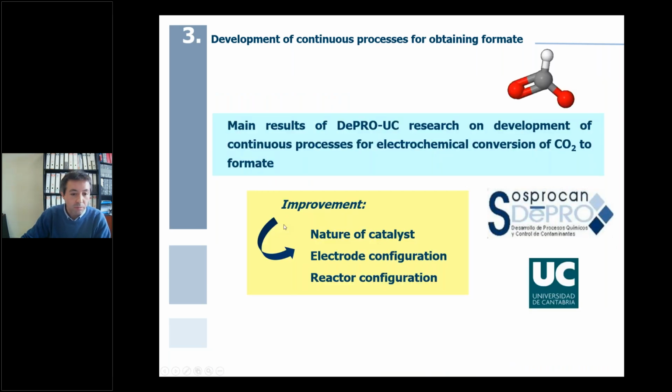So we will quickly go through some of the main results we have obtained, and I hope they can serve as an example to show that improvement can be achieved, of course, depending on the nature of the catalyst, but also the electrode and the reactor configuration have a deep effect on the performance of these processes.